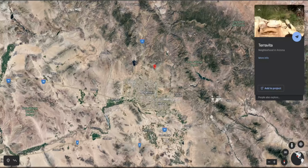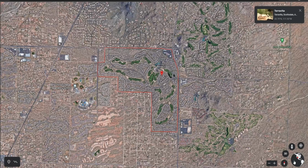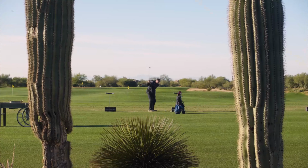Okay, Terravita is a master plan community. It's a guard-gated community. It sits on 823 acres and has actually 1,380 home sites. It was developed and built by Del Webb. I'm sure most of you guys have heard of Del Webb. That company built out quite a few things in the Phoenix area, and they also do age-restricted communities. But the good news is, Terravita is not, and you don't have to be over 55 to own a house in here, which is cool. So if you're younger, that's cool too.